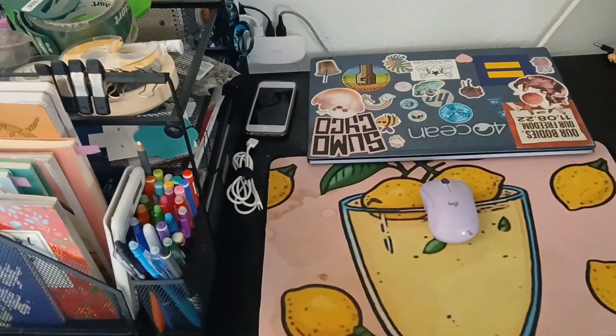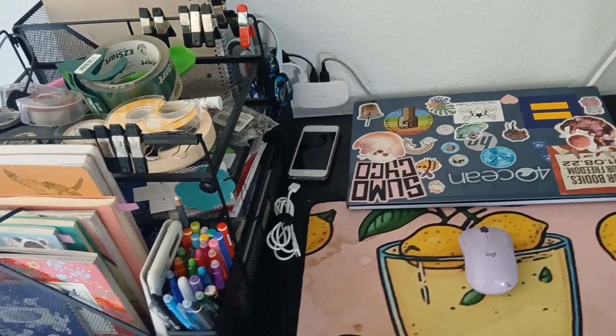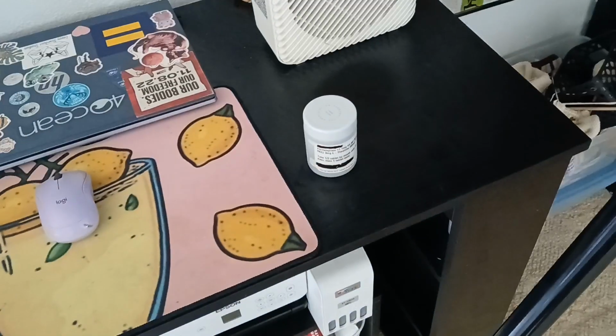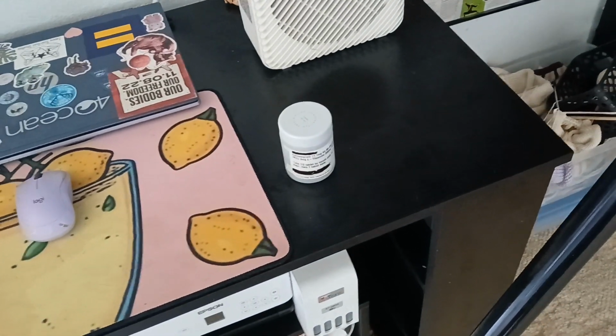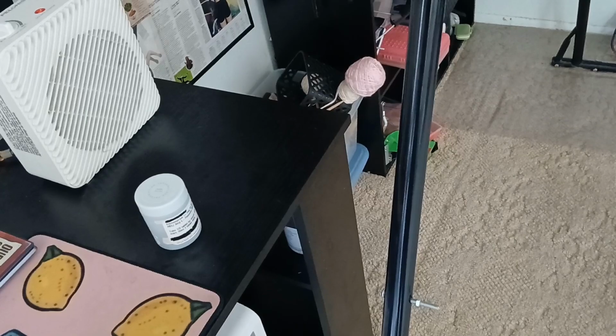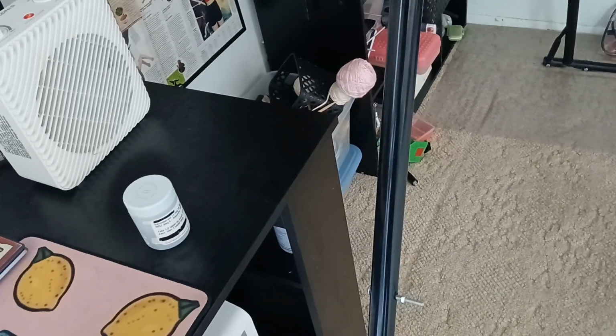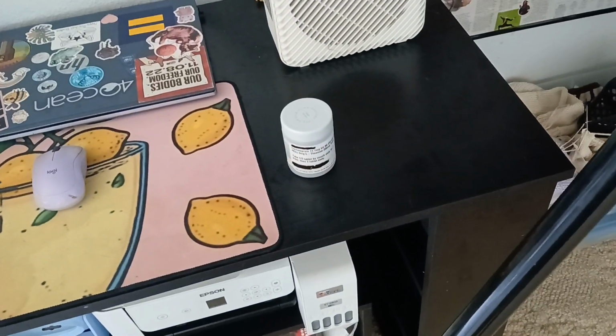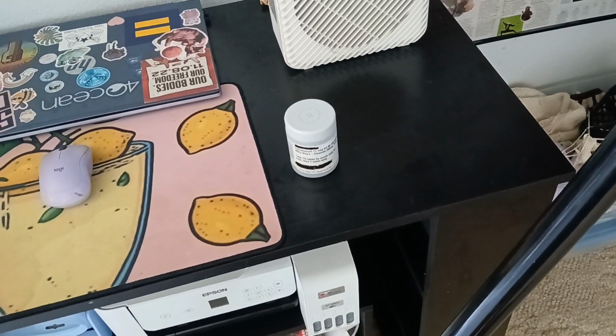And the mini cooler should be here. It said the arrival time should be 3:30 to 7:30. So hopefully it'll be here soon, because it is very hot right now. And yeah, hopefully it works. That's the biggest thing. Hopefully it works. But yeah, I will see you in a little bit for my workout.